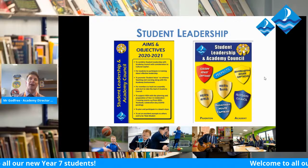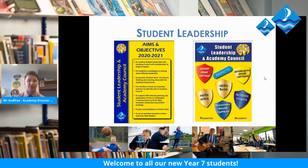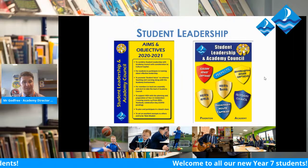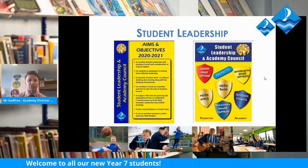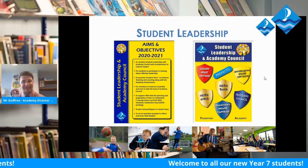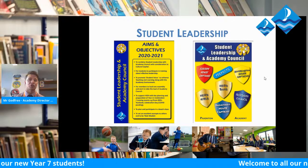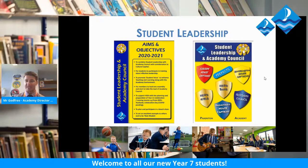We put a massive amount of responsibility on the students because we want to prepare you for the big wide world. Student leadership is a fantastic way to start learning how to communicate, how to organize, not only yourself, but others as well. We're going to look to get some of you as house captains. And as you work through the academy and get to year 11, you'll have the opportunity to become a head prefect. That looks really good when you go for jobs in future years to come. Next slide, please.